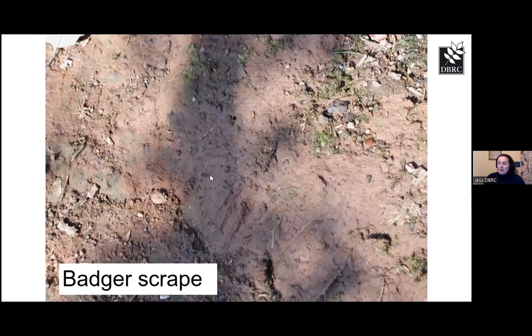And here's a scrape. You'll get these whether the badger's going, we'll make these for a variety of reasons. But you can see the claw marks in here, those really long claws that we saw on that print photo. So you might just see the claw marks sometimes, particularly on hedge banks.